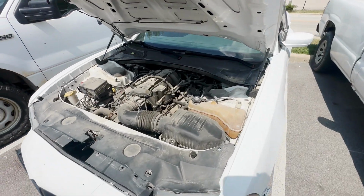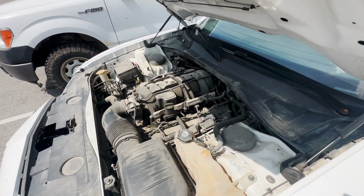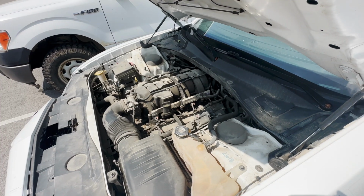Okay, underneath the hood, it's dirty, but listen real close.